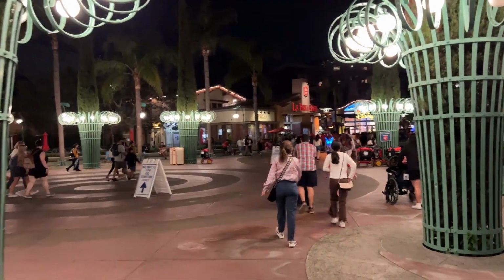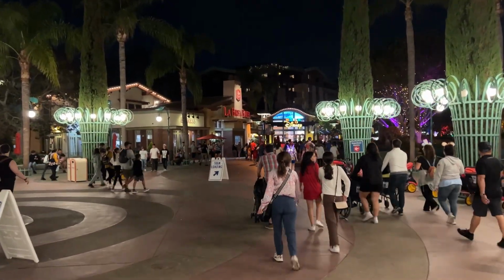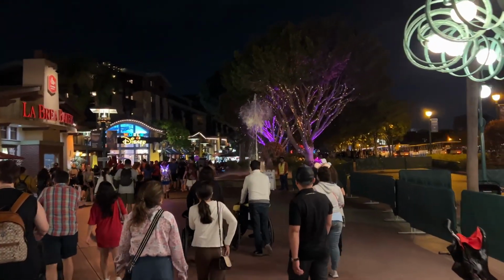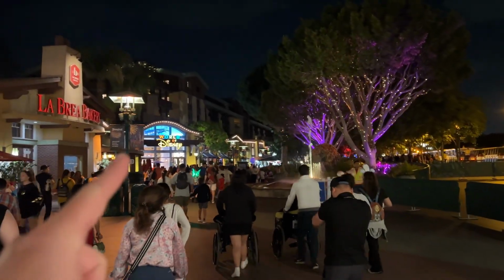And just like that, I've made it out of Disneyland just in time because the Main Street Electrical Parade was about to start and I did not want to, oh, someone dropped something. Yeah, I did not want to deal with the crowd from Main Street Electrical Parade. Let's pop into World of Disney real quick.